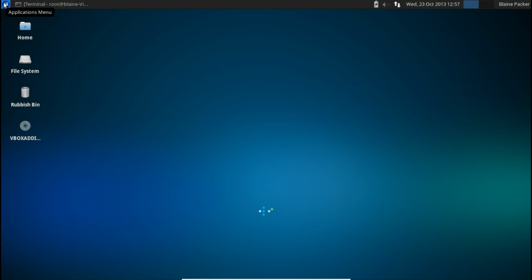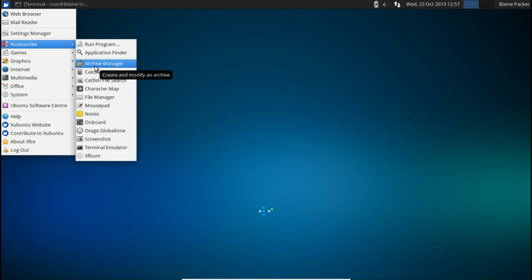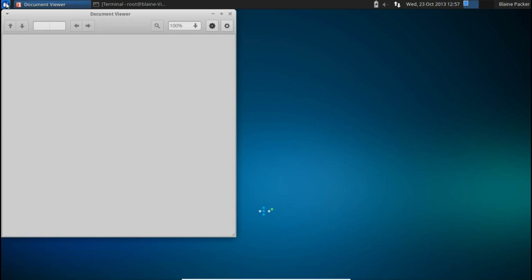Also, it's worth mentioning that this desktop takes hardly any time at all to boot, and as it's a fairly resource conservative desktop, application launch time is pretty impressive as well.